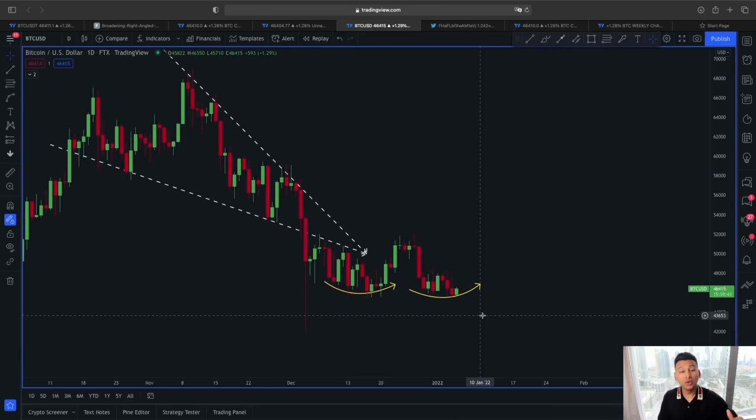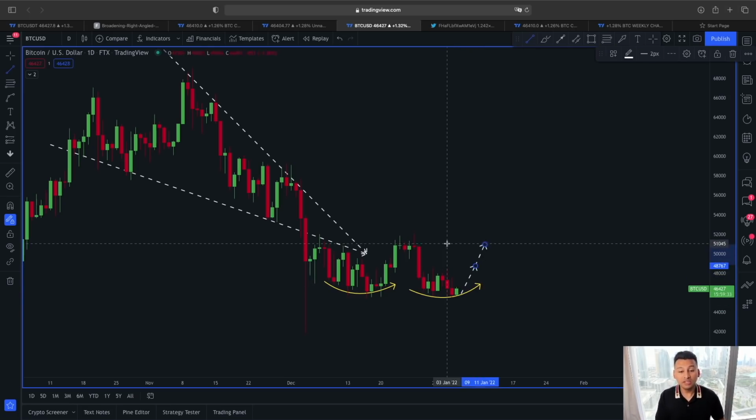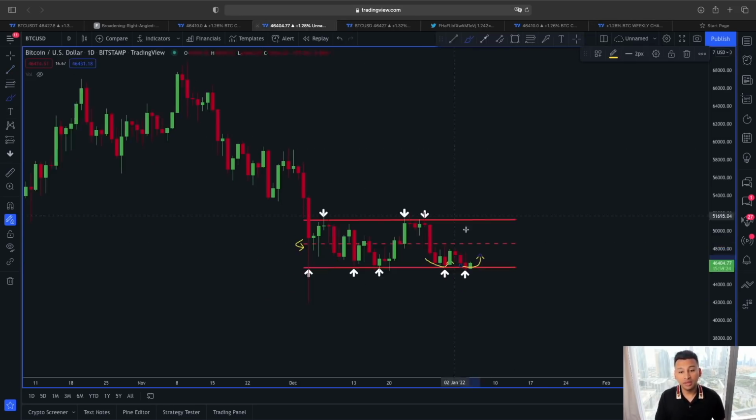Because if we do manage to stay above that range, then the price of Bitcoin could see some sort of an impulsive movement here in the immediate short term, at least towards this 48,500 and again towards this 51,000 range, because this is exactly what this parallel channel is also showing us right now. You can see here, right, this parallel channel.